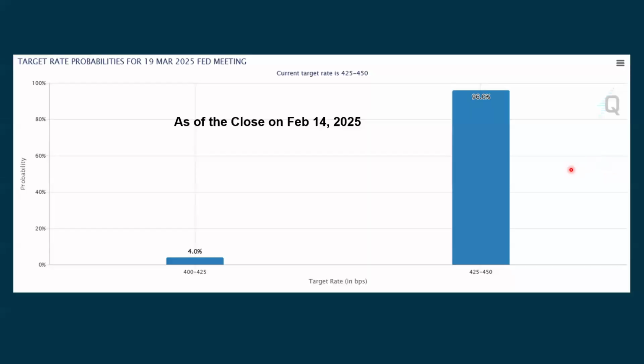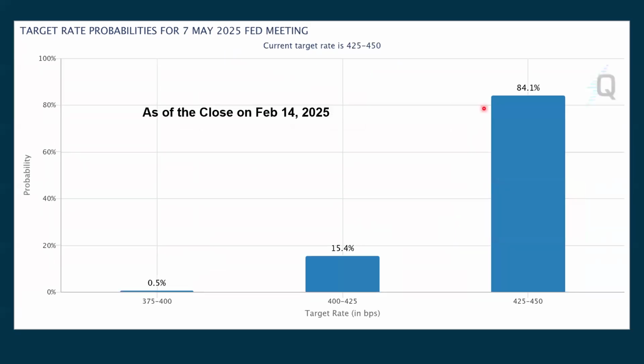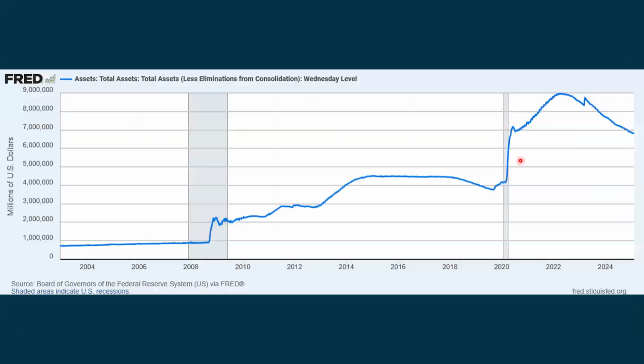As far as the Fed, 96% chance that when they meet on March 19th, they will leave rates where they're at right now. And the market's pretty much locked into that. This dark blue is the latest reading. Then we go a day ago, a week ago, and a month ago. And we're just becoming more convinced that's what will happen. Then we look out to the May 7th meeting, 84.1% chance that they'll leave rates unchanged at that meeting as well, and becoming more convinced that that is what may actually happen.